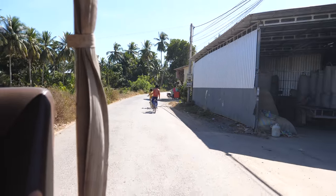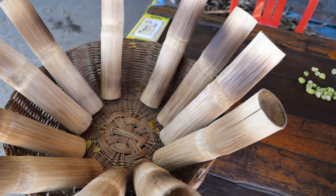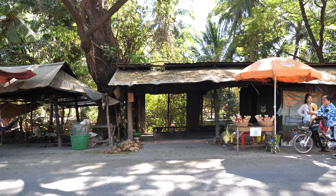Just pulled into this really neat roadside stall. So this is the dish that we're going to have here. It's called kro lan. It's a sticky rice snack cooked in bamboo. But it's very interesting how this is cooked. So before we eat it, I want to show you their little setup.